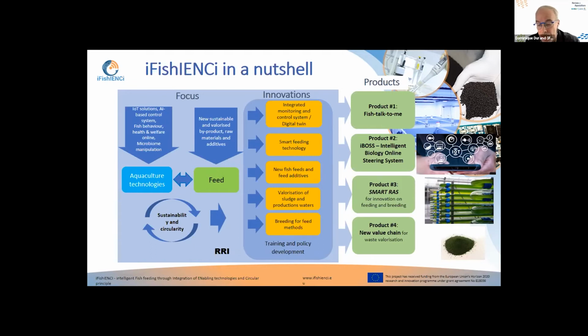It's an IoT-based and enabling package with an artificial intelligence-based decision-making system. The iBoss is to be integrated and demonstrated in different environments. I'll come back to that, but also integrating especially on the RAS, or Recirculating Aquaculture System, to develop the smart RAS and demonstrate the new capability coming from this control system in feeds, and demonstrating also the new feed capability. And the fourth product is looking at the new value chain for valorization, as a roadmap for fish aquaculture in the future. Next slide, please.